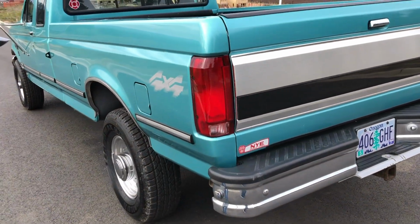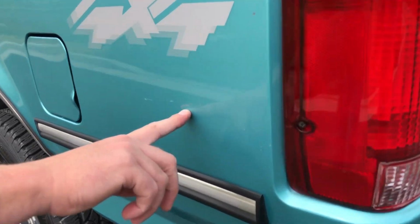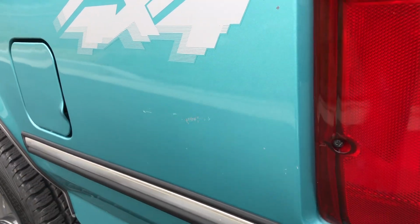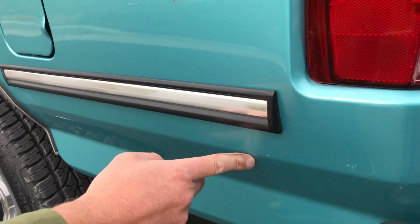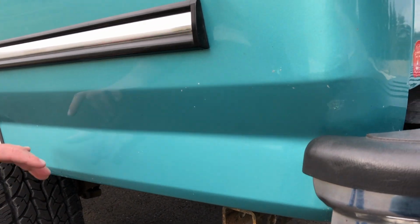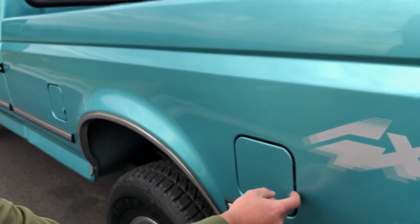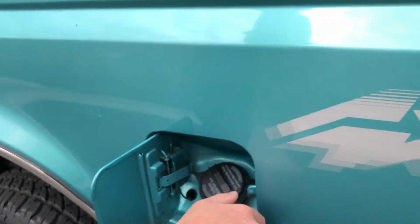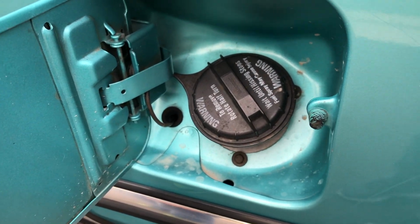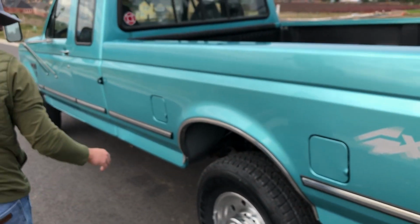Moving down the driver's side, again, just a little bit of tiny chipping right here. And the rockers, I would say very less than normal rock chips. So we got 1, 2, 3, 6, 7, 8, 9, 10 little rock chips here. So for the age of the truck, pretty phenomenal condition. Original paint marks. Truck's never had any paint work. Clean Carfax, nothing like that on it.